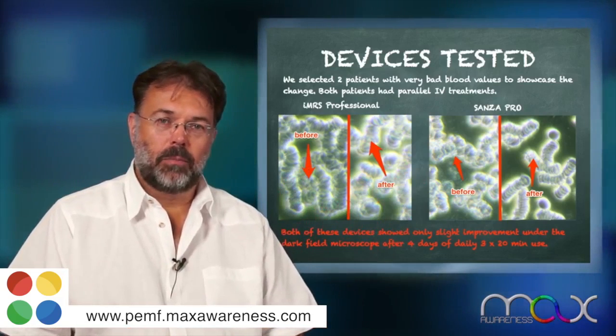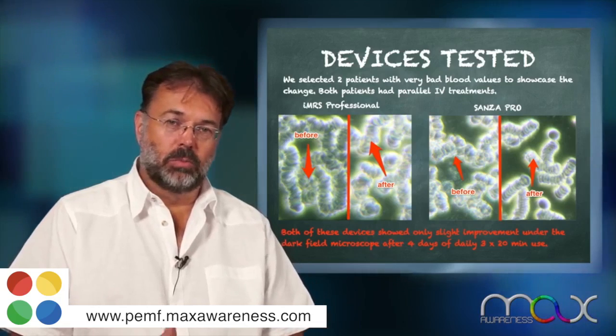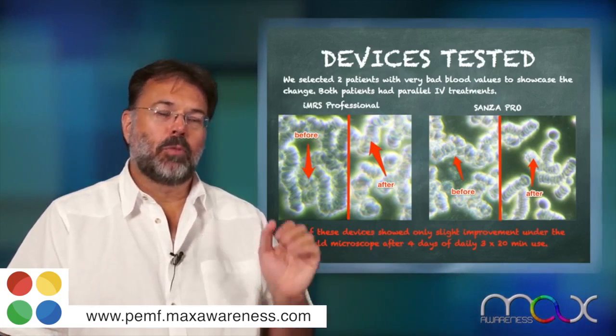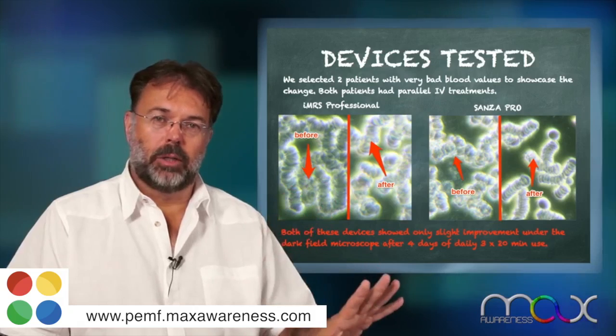And then we took that when they arrived and made the prick, and then we gave them that device to use morning, midday and evening, each for 20 minutes, which is the recommended time, or 15 minutes depending on program, to use the device to recharge their body.